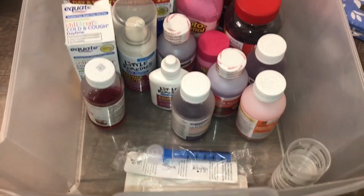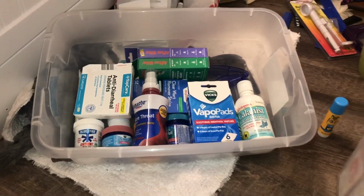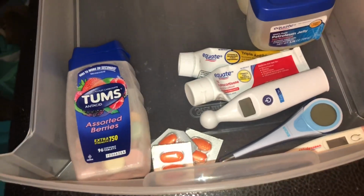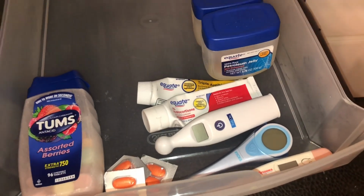Okay, so some of the ones that were in here, I moved to this one over here, like the anti-diarrheal and the throat spray and the vapor rub pads. And then I moved a few to here, like there's just a couple little things of like Dayquil pills and some Tums. I found a couple more thermometers, so I moved that one to this drawer.